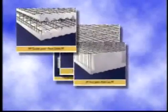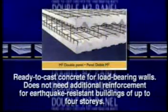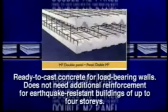M2 panels come in 4 basic components. Double M2 panel. It is a ready-to-cast concrete for load-bearing walls. Double M2 panel does not need additional reinforcement for earthquake-resistant buildings of up to 4 stories.